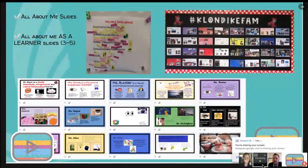All of the staff slides are hanging in the front lobby so that when any stakeholder comes in, they can get to know the staff personally just through looking at their all about me slide. And the students shared on their student life conference back last week. So they just had to talk about themselves personally, which is easier to do.